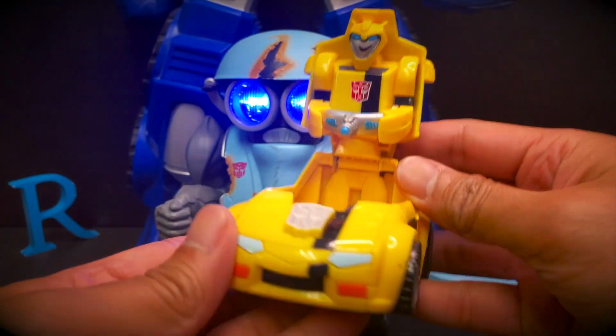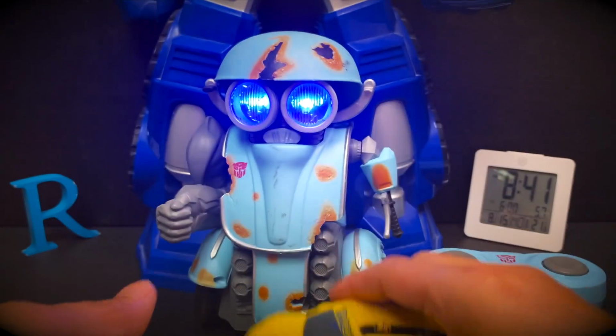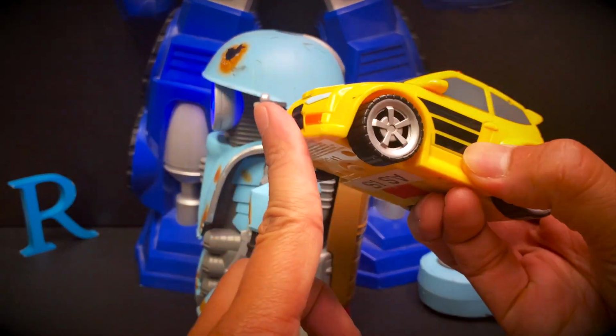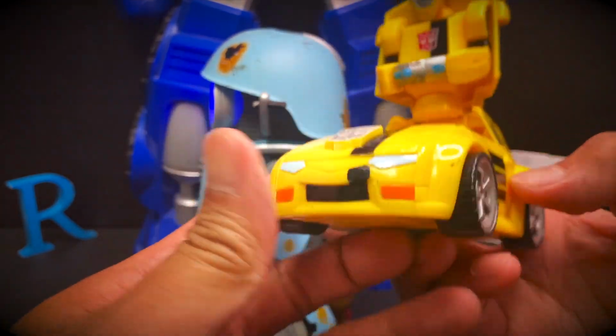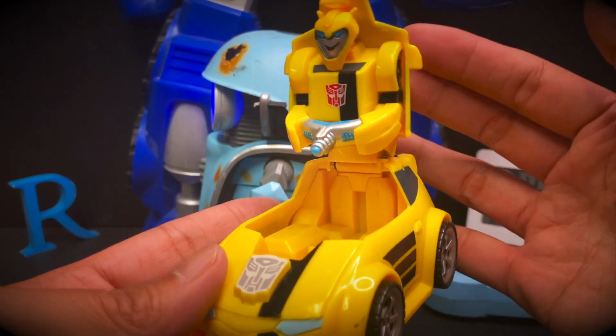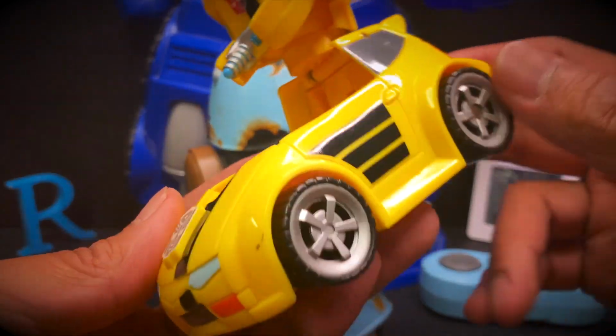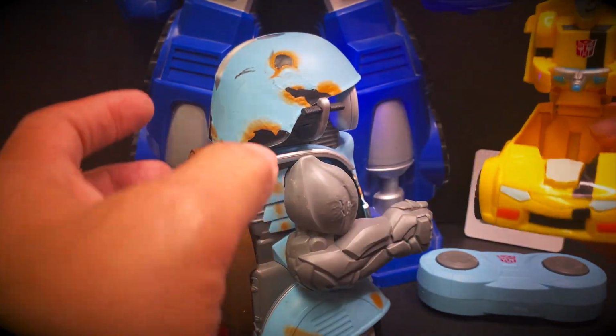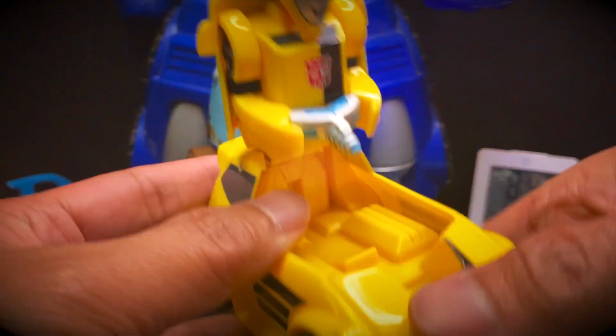Oh, there you go. Yeah, basically you roll him, and then when you bump something, he transforms like that. For kids, very nice, I would say. The quality of the plastic's pretty nice for a kid's toy. We're gonna have to remove those stickers, but yeah, pretty cool. We've got Bumblebee. Ooh! Vehicle mode.